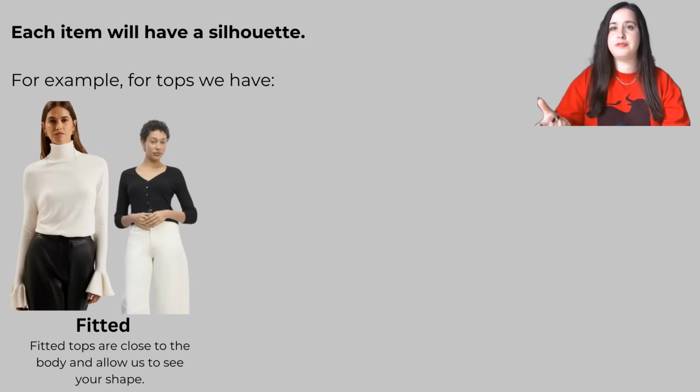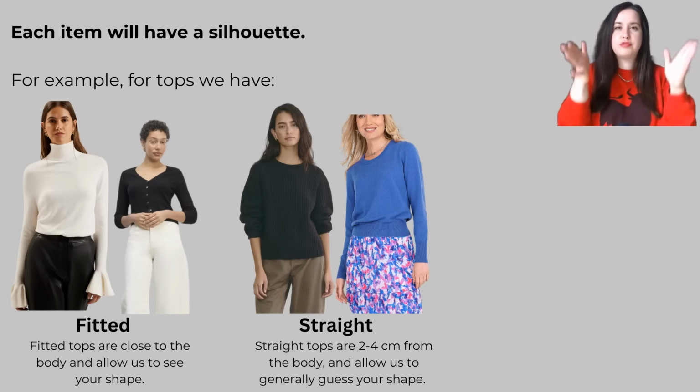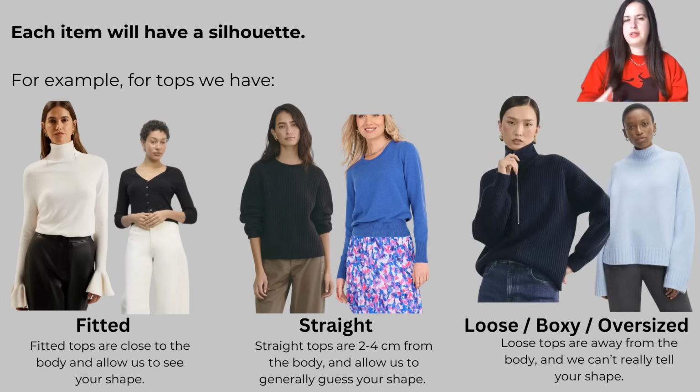So something that I recently learned is that both items and outfits as a whole have silhouettes. So when we look into items, in general, we have 3 different types of items. And so for tops, for example, you can see that a fitted top is going to be very, very close to the body. We'll be able to make out your body shape. The straight item is still going to be relatively close to the body, but maybe there is a little bit more of a distance, and we can still sort of make out your shape, it's just not fitted. And then finally, we have the loose, boxy, oversized items, and they're very far from your body. And so we can't actually make out what your body shape underneath is.